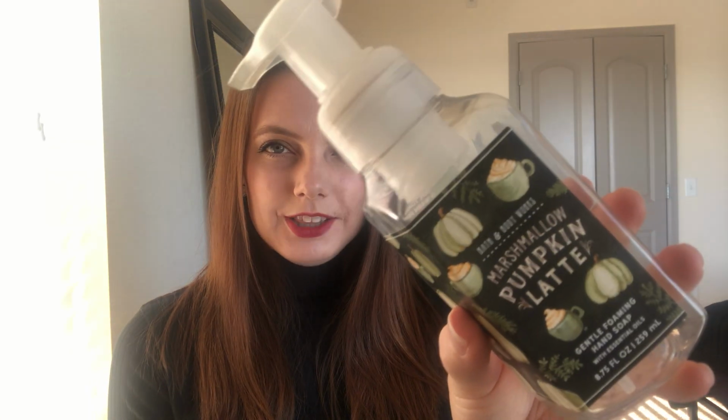The next one that I used up for November was Marshmallow Pumpkin Latte, one that I get every single year. Key notes are creamy pumpkin, toasted marshmallow, and warm praline. Really enjoyed this. I don't love it enough to get it in body care and candles and all that kind of bit, but I do enjoy one soap every single fall. So while I'm done with it for this year, I will repurchase this next year. Okay, so those are my 3 hand soaps that I used up in November.